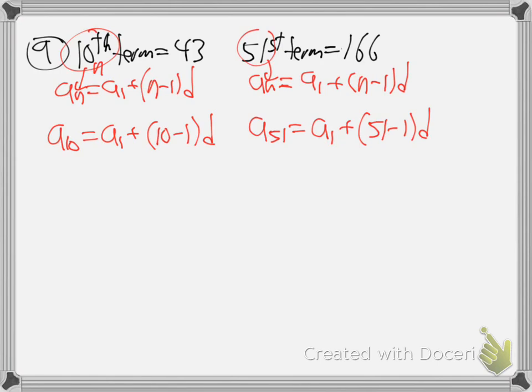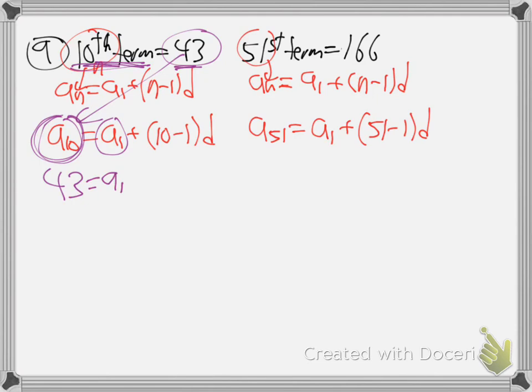Okay, now it says up here that the 10th term is 43. 10th term. So that means a sub 10. Well, what does a sub 10 stand for? 10th term. Like a sub 1 stands for first term, right? The subscript is the term number, right? It's the address. So a sub 10 means 10th term, and they're telling me 10th term is 43. So put 43 there. And 10 minus 1 is 9. Good so far?